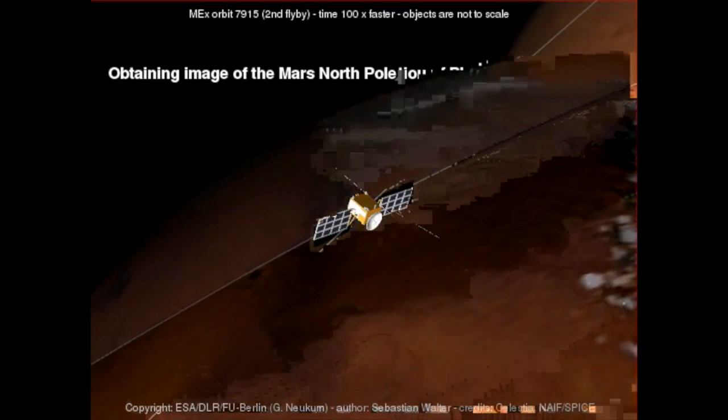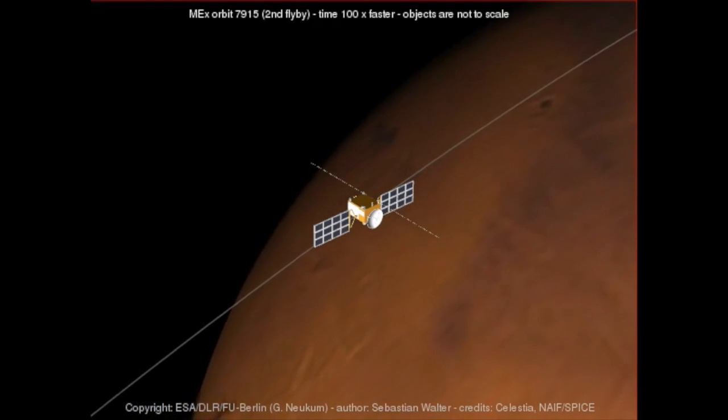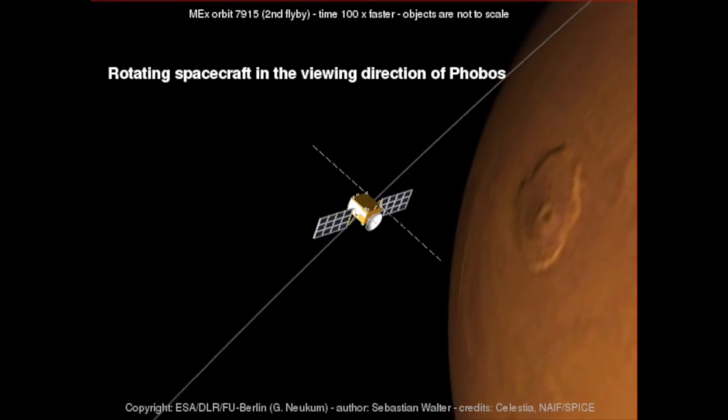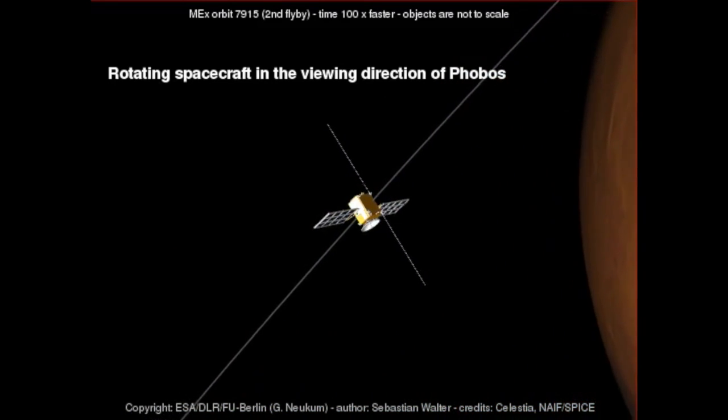And that's the same flyby, but in closer view. Just to see, first, it's a real orbit. So what happened here happened during orbit number 7915. It was in March 2010. So all that you see is the real movement of the spacecraft, real everything.